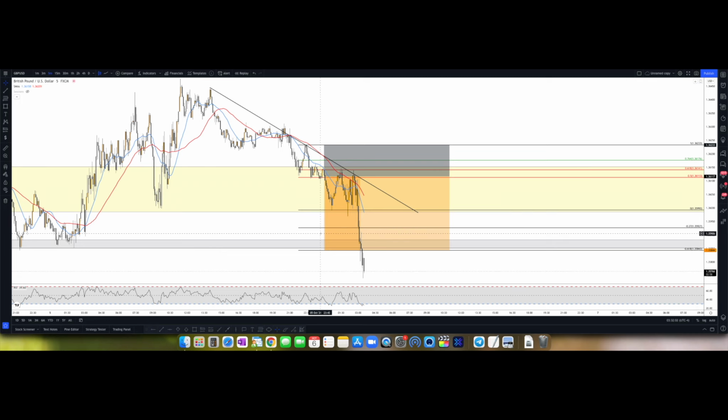And if you're trading divergence specifically, wait for structure to be broken. Don't just try to implement divergence and take a trade based off that. So what I like to do is, if I see divergence happening, I'm going to wait for price to literally break structure. And once price breaks structure and gives me a pullback for an entry, then I take my sell.